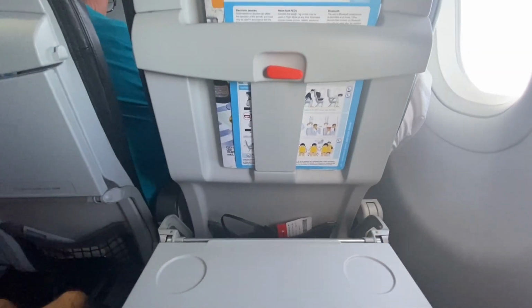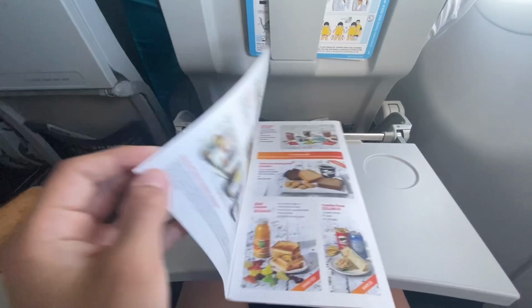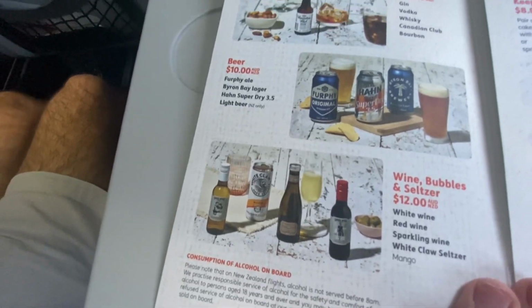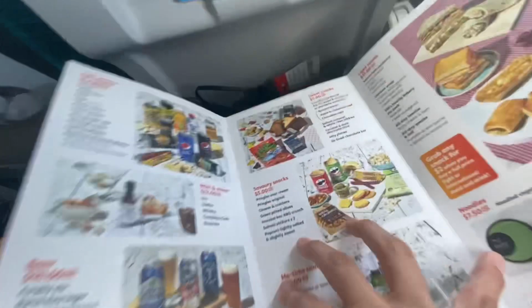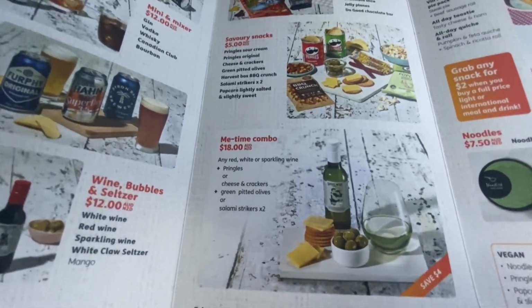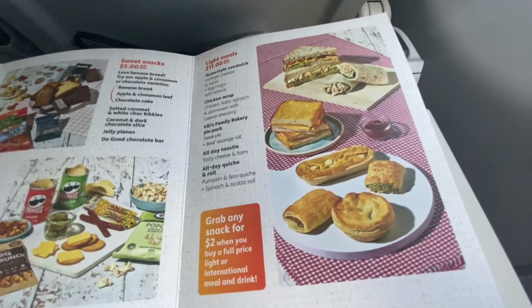Now that we're up in the air, let's quickly go through the in-flight menu. Jetstar offers many drinks, including alcohol. There are a handful of snacks which you can purchase on board. And finally, there are only very few meals.